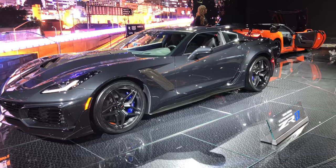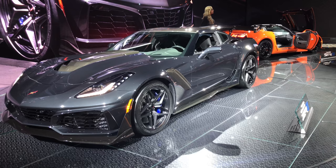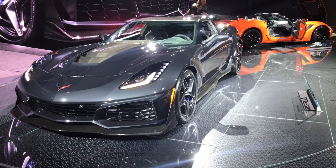Now, the extensive use of carbon fiber keeps the ZR1 as light as possible, while the lightweight and rigid aluminum space frame adds stiffness and a 50-50 weight distribution, which is essential for superior handling.